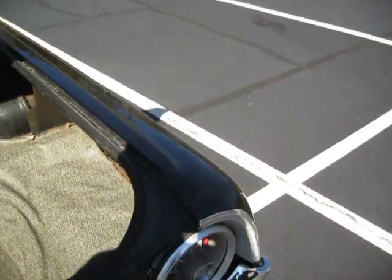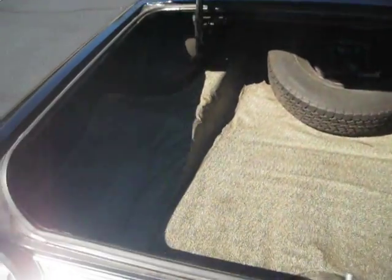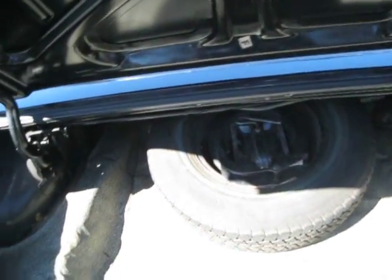I believe that this chrome is original and it looks to be in great shape. It doesn't look like it's been re-chromed. Beautiful trunk, like I said. Now, I'm sorry, that is not the original spare tire. That's a replacement spare tire, but it's still got the original.